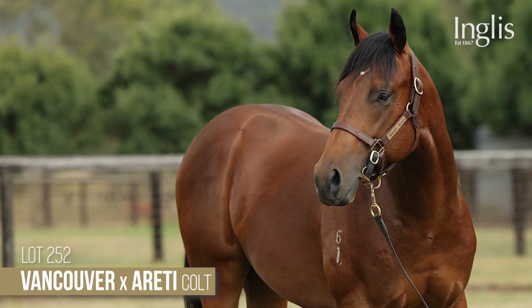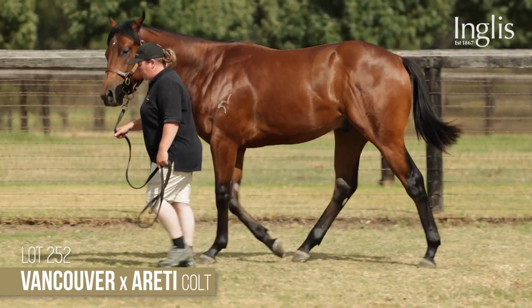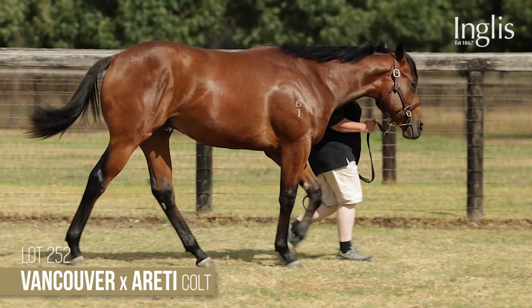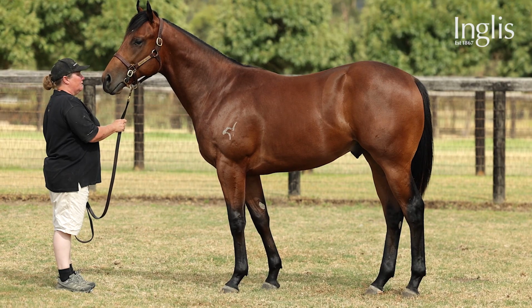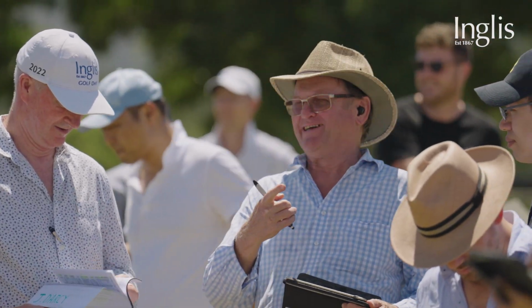Well, the Inglis Classic Sale has been very good to us. It was the first draft that we ever had, was at an Inglis Classic Sale, and we've got some really good results from those sales, and for a small farm like us, we've done really well. You can get a Melbourne Cup winner, a Golden Slipper winner, a Group 1 Doomben 10,000 winner. You can get any of those horses out of that sale.